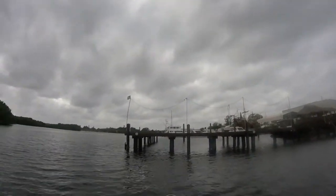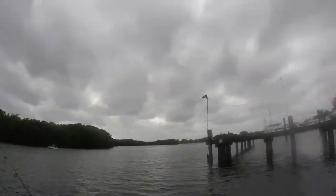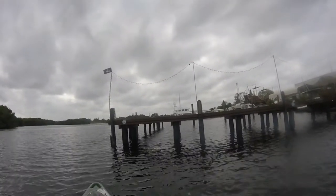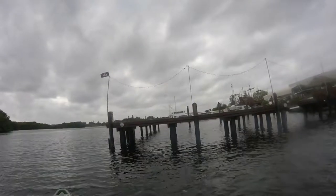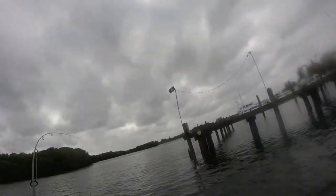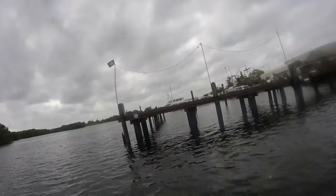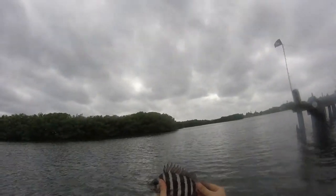Alright guys, so we're gonna try this again. Get right up in there in the corner. See if we can't get something a little bit bigger. Perfect. Got a bite. Oh, got him. Sheeps are in. Another little undersized guy here, but still fun to catch. So this is what we were after today. Another nice little convict here, beautiful fish.